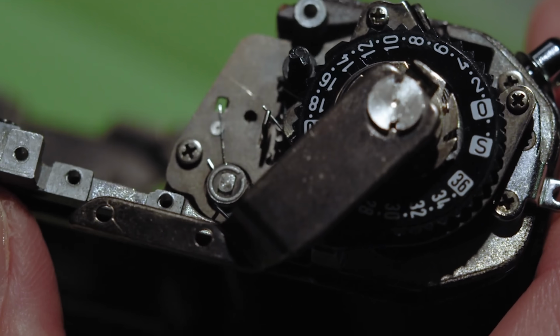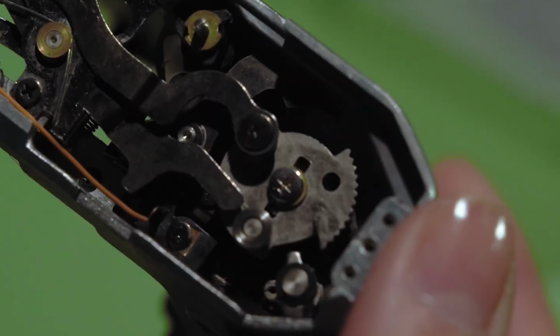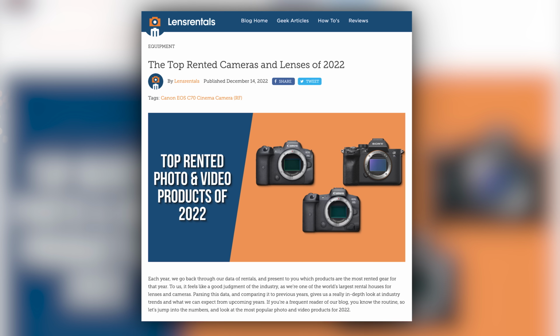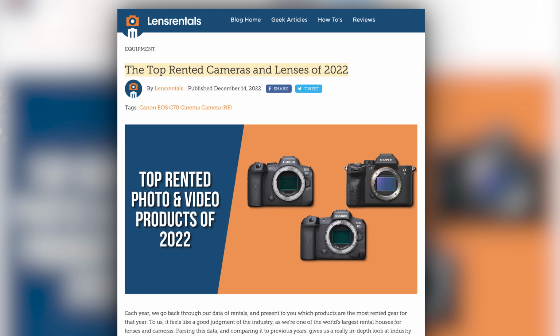Now, it may shock you, but I kind of like this idea. Come again? If there's enough demand for Pentax to carve out a niche here in the market, then I'm totally cool with it. My only question is, will they name it the K1001?